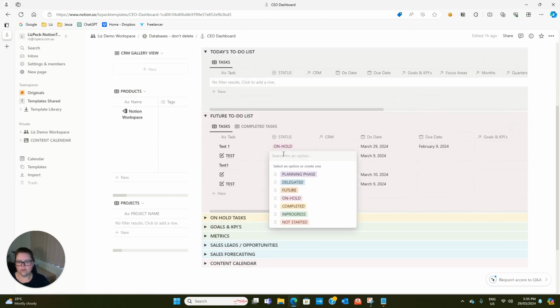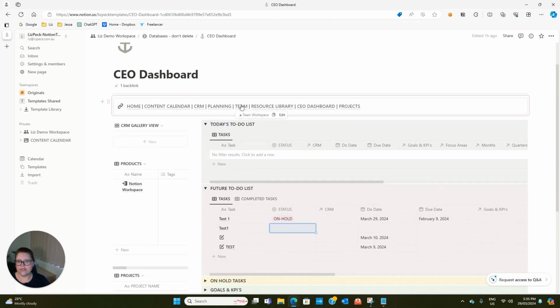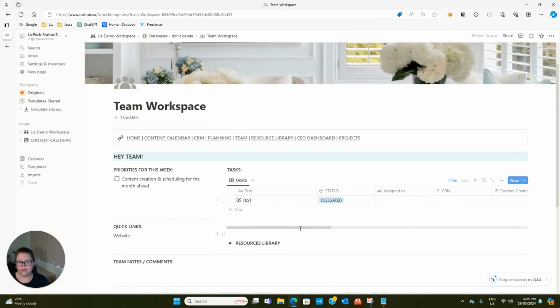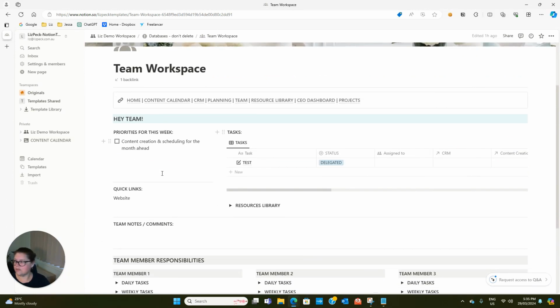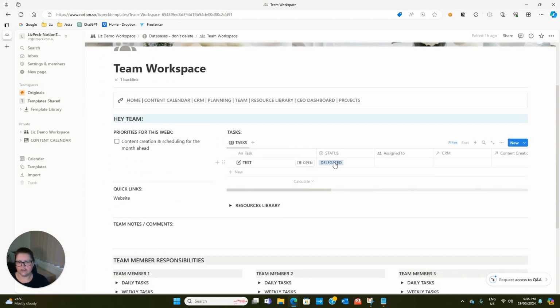Also, if you have tasks that you want to delegate to somebody, you can just click on delegated. And so when you then go to team up here, that task is now here on a delegated tab. So this is actually like a team workspace that people in your team can use. Or if you have multiple people in your team, you can just copy this workspace and you can rename it to whatever their name is, and this will be their workspace.